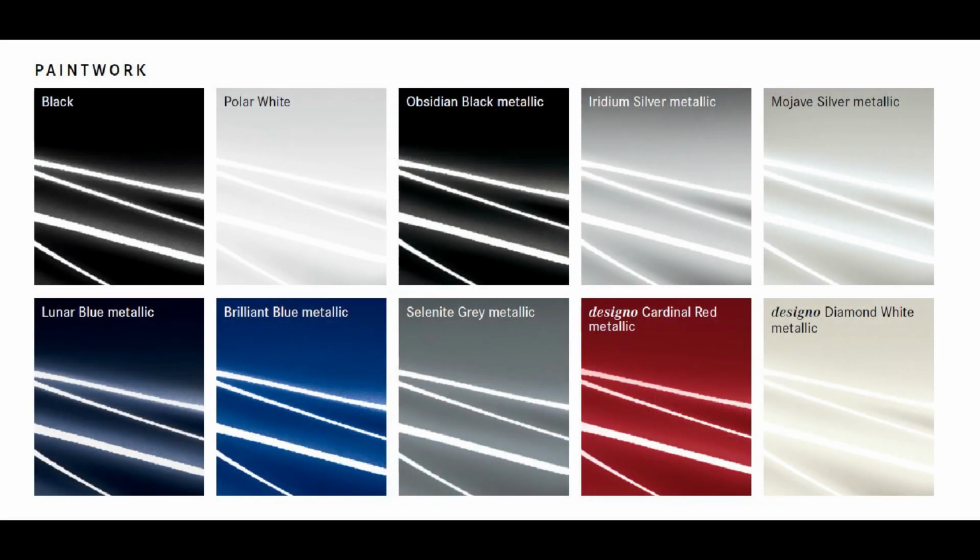Next, let's look at the Mercedes GLC colors. The GLC offers a similar spectrum of lighter and darker colors. However, they have a couple interesting ones in there such as Mojave Silver Metallic, and also offer special designo colors such as Cardinal Red and Diamond White. Feel free to pause the video and check out these colors.